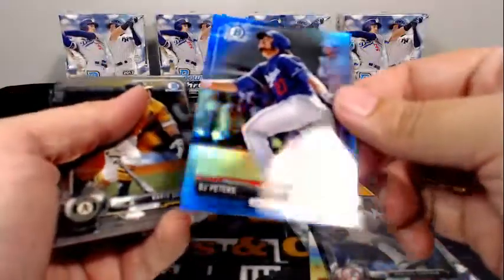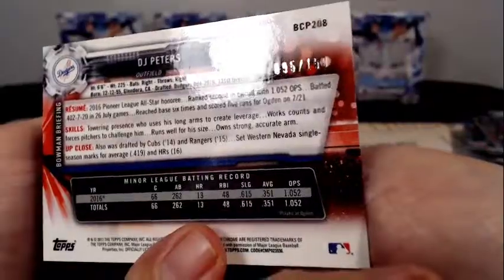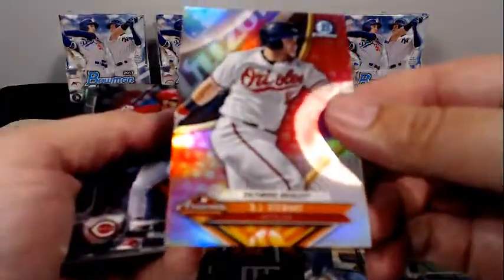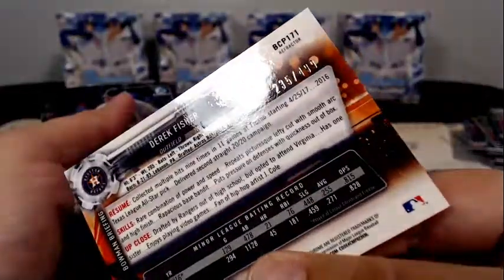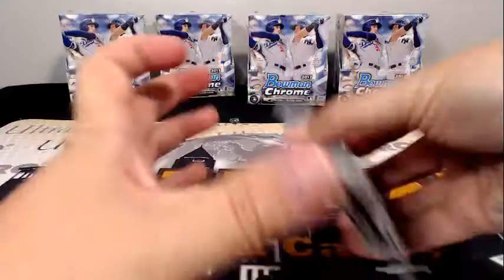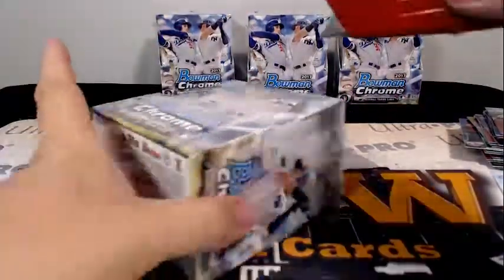DJ Peters Blue. That's numbered to 150. DJ Stewart for the Orioles. Derek Fisher, numbered to 499. Refractor. That does it for box 8. All right. Box number 9.